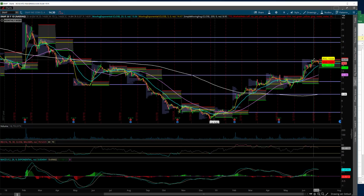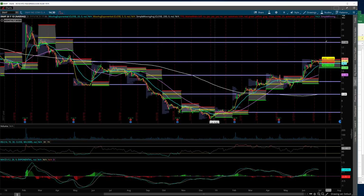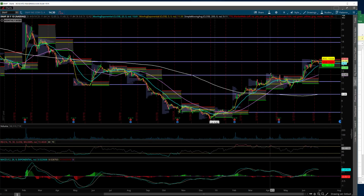And that level is right around, if you want to be safe, maybe 15. Because look at all the upside VPOCs up here, 18. That's where it could really get fun. But notice the last time it took one of these out, it digested for about a month, right? And it never got over there until here.